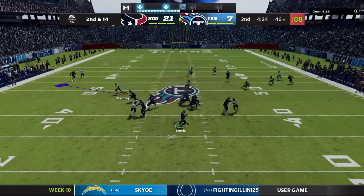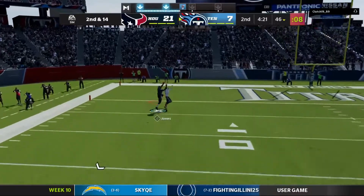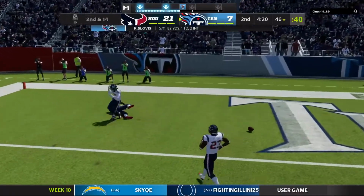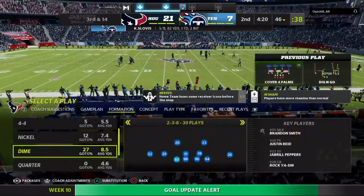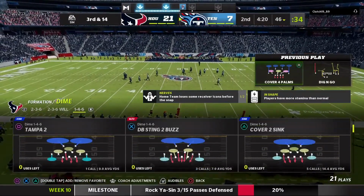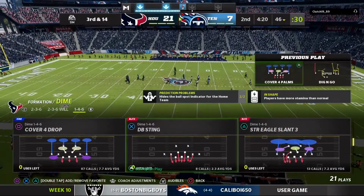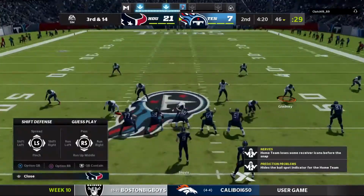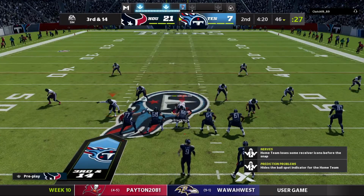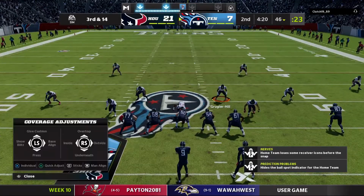Second and 14. Looking downfield for Jones. And that's going to be incomplete. Good effort there, trying to take a shot, but it's third down. Another dangerous throw there, partner. I mean, he's already thrown two interceptions here in the first half. I don't know if you want to keep throwing up 50-50 balls, and you've had that kind of lack of success. Absolutely. Very well could have been a third interception in half number one.